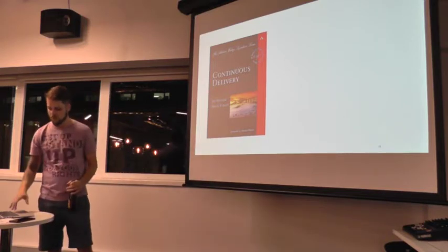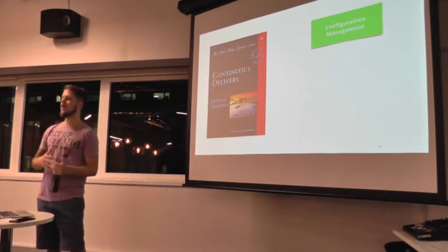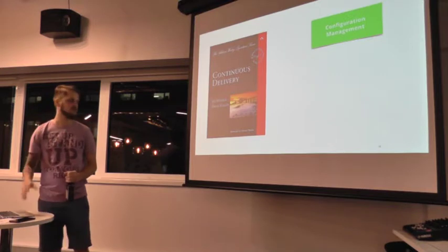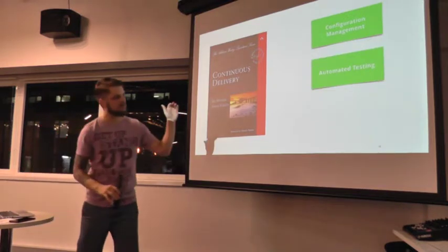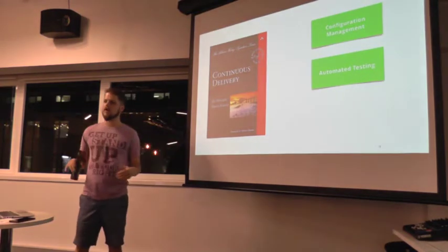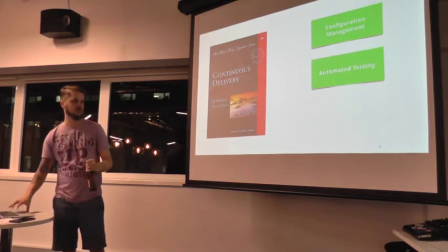And it has three simple pillars. One is configuration management. In other words, put everything in source control. Everything that makes up your product at the end goes into source control, and version relentlessly. Automated testing. And I would actually strike the word testing here and just automate everything that you can, infrastructure included. Nowadays, a lot more is possible than when this book was written. So automate more than just testing, but definitely automate testing.